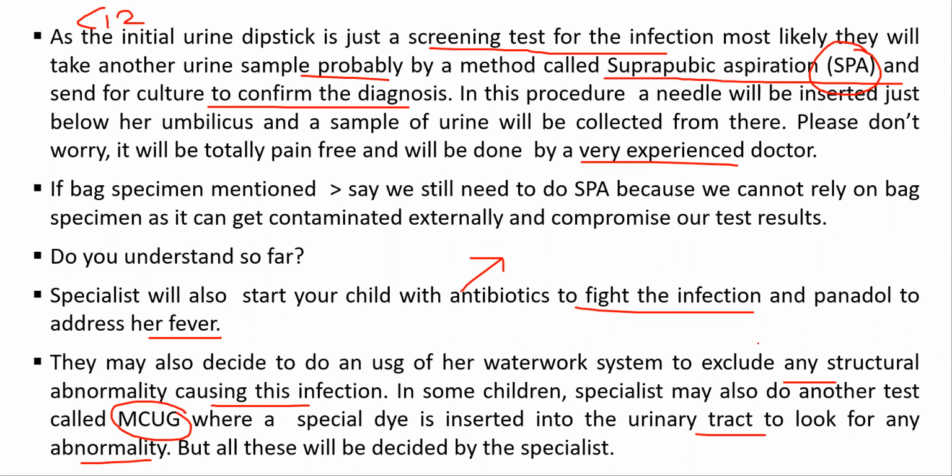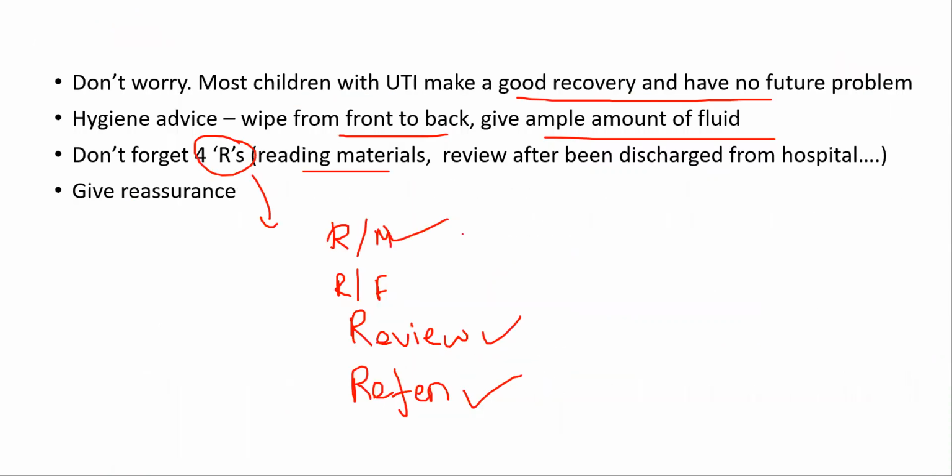Then you have further investigations that you can discuss, and lastly finish with some reassurance and red flags, reading material, review and referral, the 4R. That's all that you need to do in this case. Any questions, guys?